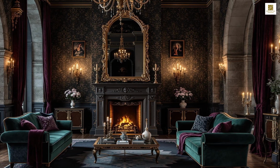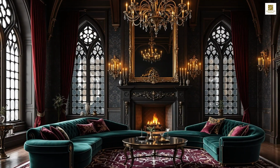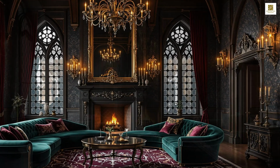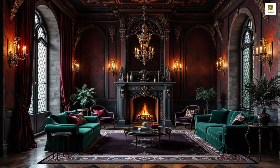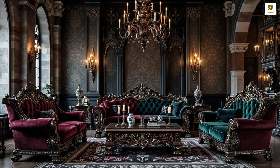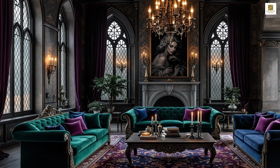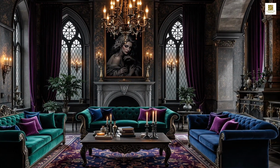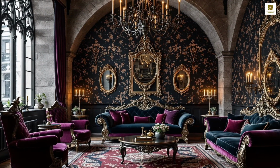So there you have it. We've explored how to bring the timeless elegance and drama of Gothic chic into every room of your home. Remember, it's all about embracing rich colors, luxurious textures, and statement-making pieces with a touch of history. Don't be afraid to experiment and put your own personal spin on this captivating style. Most importantly, have fun with it. Let your home be a reflection of your unique personality and style.